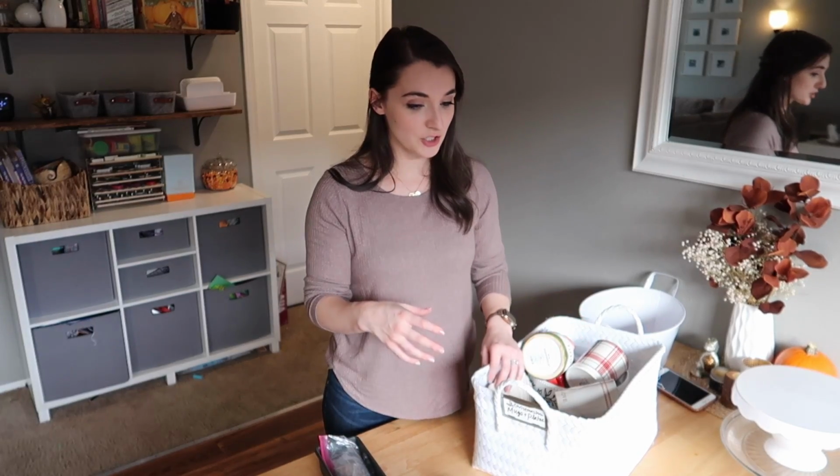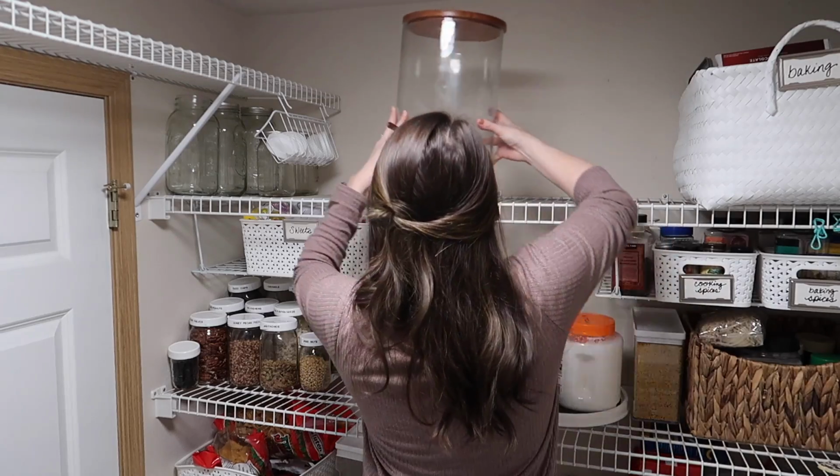So just like I did with the decor, I'm going through everything here and making a list if I think there might be something that I might want or need to round out this collection and to make this as easy on me to bring out and host for when I do have guests.